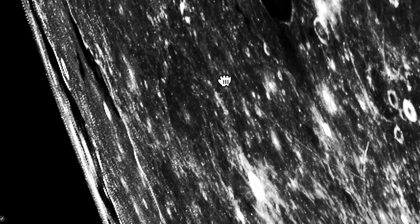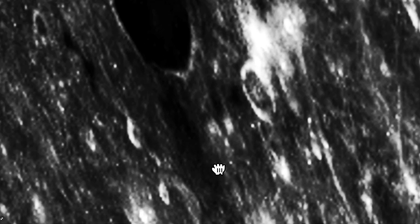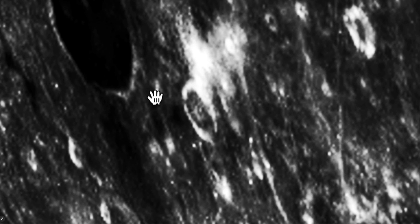Okay, let's zoom out. Let's zoom in on this structure here. Do you see this structure right here? This one has really great detail. It is hard to find one in really great detail. There's one here, really good detail. And right above my cursor is another one.